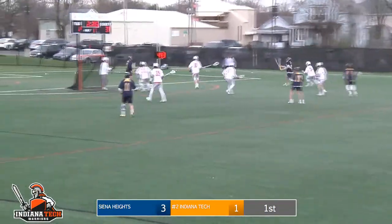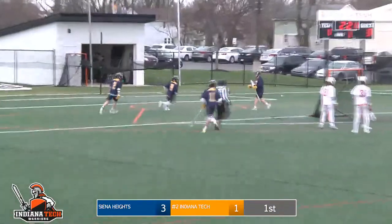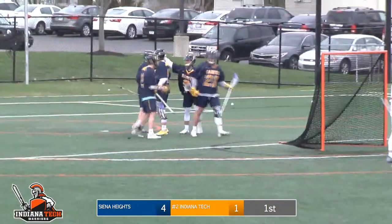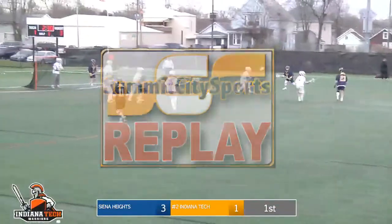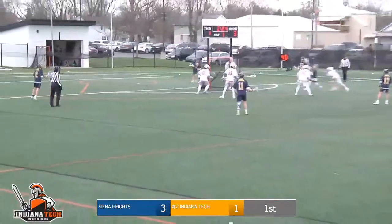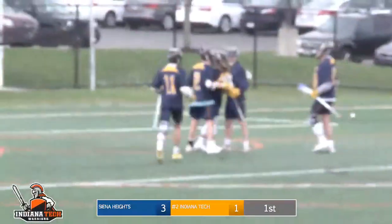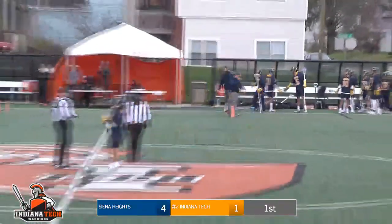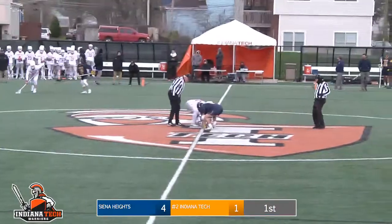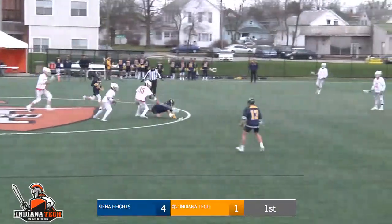Hunt works his way to the far side, stays wide, gets down low, pass out into the slot. Siena Heights scores. That one coming from Matthew Keehan, and it is 4-1 Siena Heights. The Saints answering right back, not even a minute later, and restore the 3-goal lead. Shots in this one, an even 6-6. The score, however, is not. Garnet Potter already a goal and an assist today. Assist on that last goal to Sis Medea.